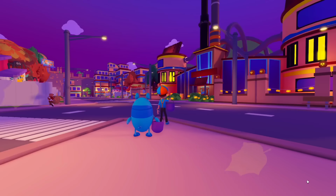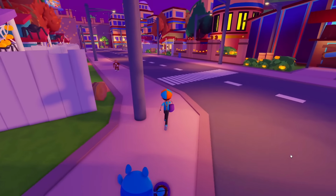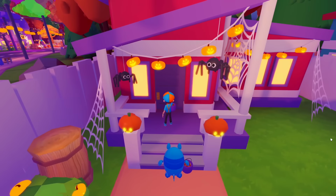Mm-hmm. Oh, a chocolate factory? Yeah, a chocolate factory is where they make all the chocolate before it's wrapped up, and then you can get it at the store. And then you can say trick or treat on Halloween and get some of that chocolate and candy. Trick or treat.